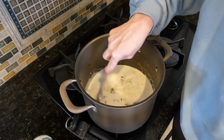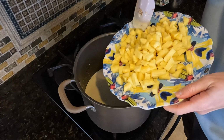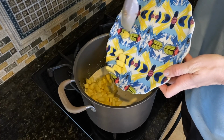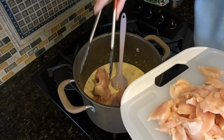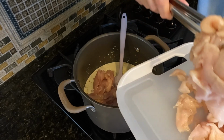I don't know. We will just see how it goes. I am just going to toss in my pineapple and then my chicken. This seems like a lot of chicken, but that's good. I like a lot of protein. And then this needs to come up to a boil, and then it's gonna cook for about 20 minutes.